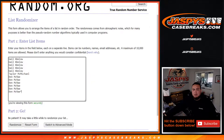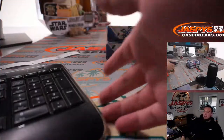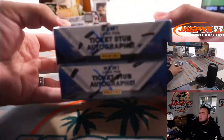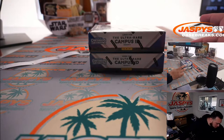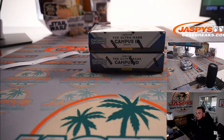So here's a dice roller. Here's the customer names from Gail down to Dawn. And then we have, of course, pack number 1, 2, 3, 4, 5, 6, 7, 8, 9, 10, 11, 12. But let's quickly open up the boxes. So there's a little X on these boxes to let you know that they're from the same case that was opened up yesterday or whenever it was. I always hide my knife in here, someone actually took it.